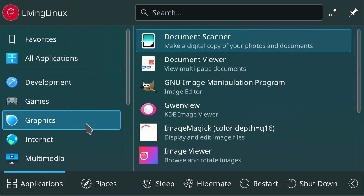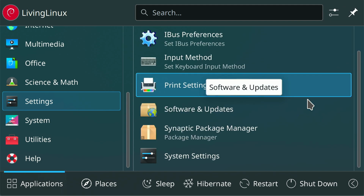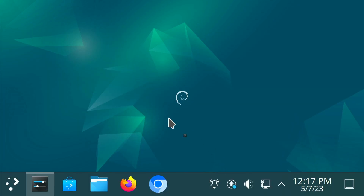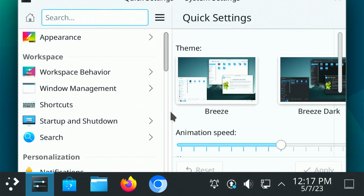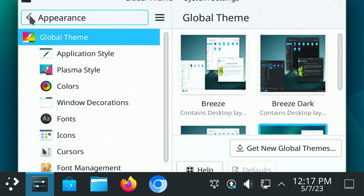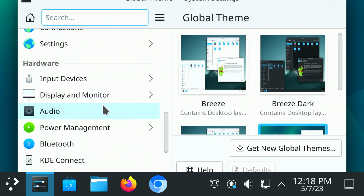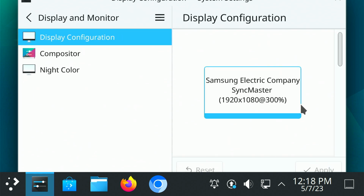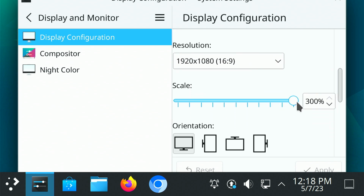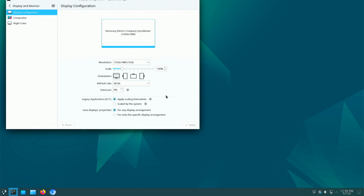So if we go to the settings, system settings, and appearance. No, that was not it. Let's see. Yeah, display and monitor. So you can see it's set to 300%. That is a bit much. So if we scale it back to 100%, it all looks a lot better.